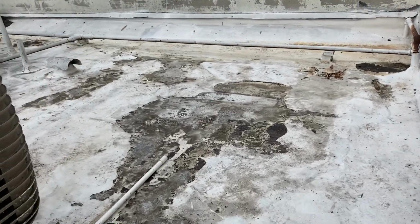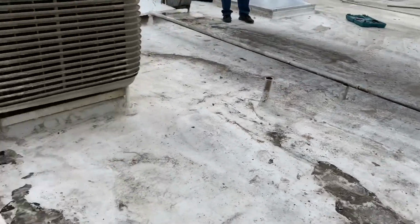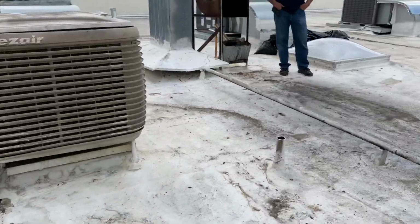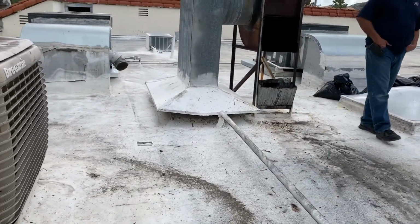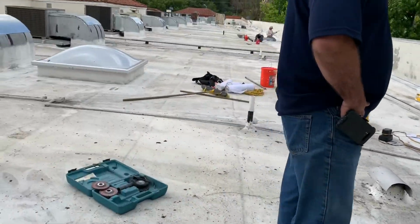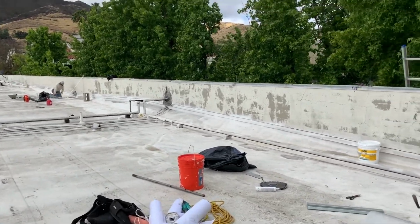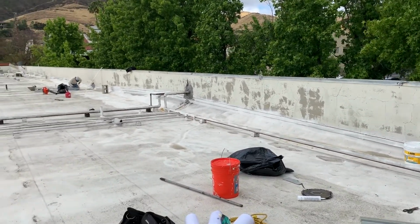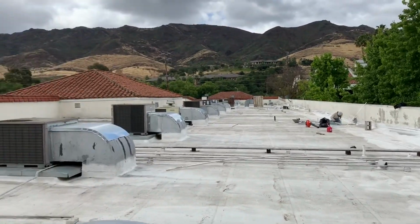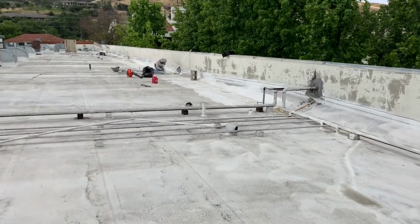I'd like to put some of this back on your tenant, because this is not taking care of the roof by any means. So I'll talk to you about it, and we'll go from there. But for now, guys are trying to wrap up the last installation of scuppers, and then we're going to start putting down the acrylic with the fabric, and then we're going to jump over to the other buildings and do some repairs to your roof leaks.